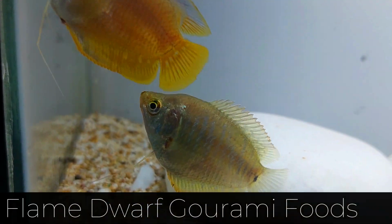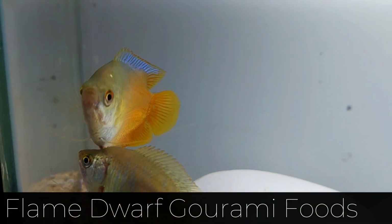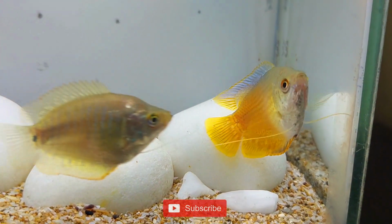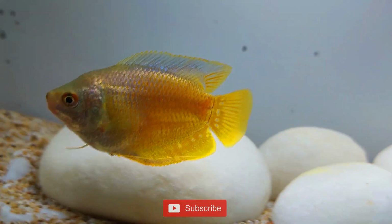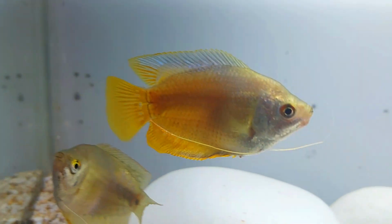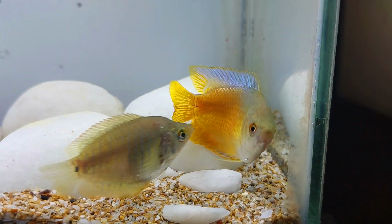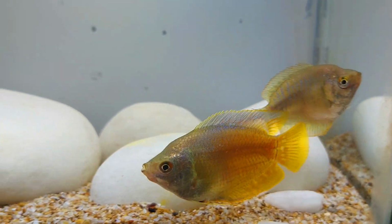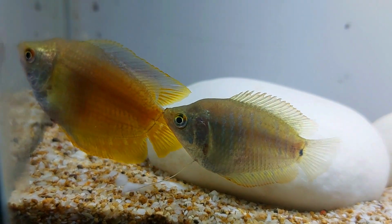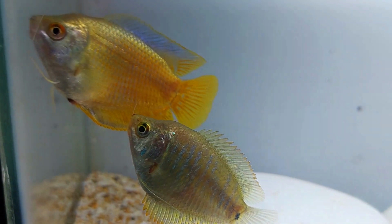Flame dwarf gourami is an omnivore and will generally eat all kinds of live, fresh, and flake foods. To keep a good balance, give them a quality flake or pellet food as the base to the diet. Supplement this with live foods such as white worms, bloodworms, brine shrimp, or any other suitable substitute. Vegetable tablets can be offered as well. Generally feed once or twice a day.